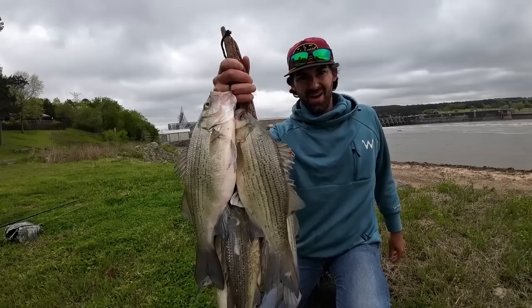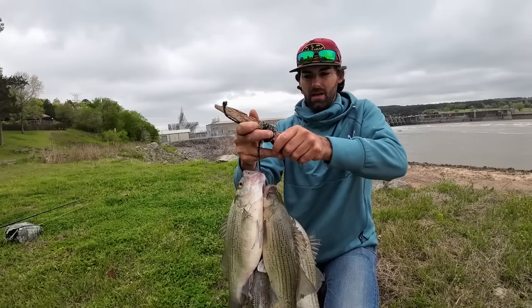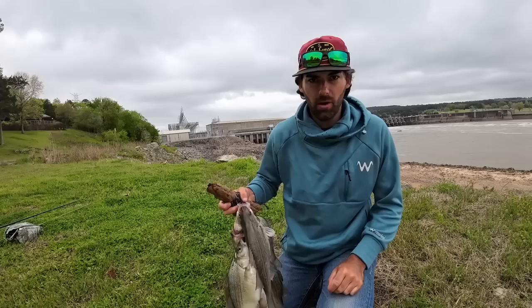All right, guys, we just made the hike back up out of the hole from the spillway. We got all our fish. I think I have 8 or 9. I could have 10, I'm not exactly sure. But they were quite heavy to pull up. Some are over 2 pounds, some are probably right under 2 pounds.